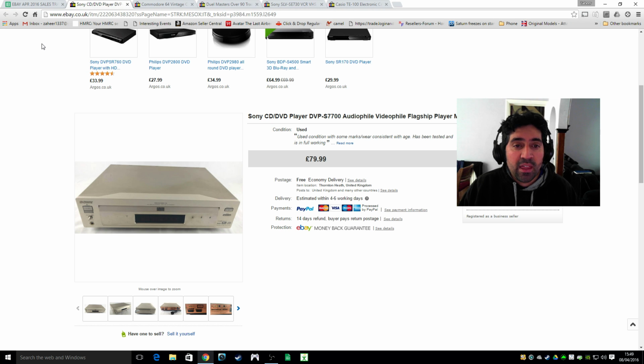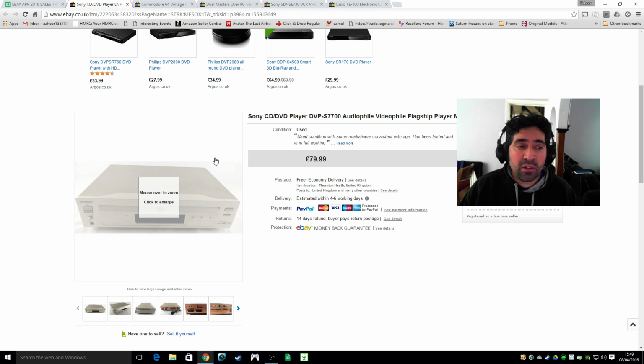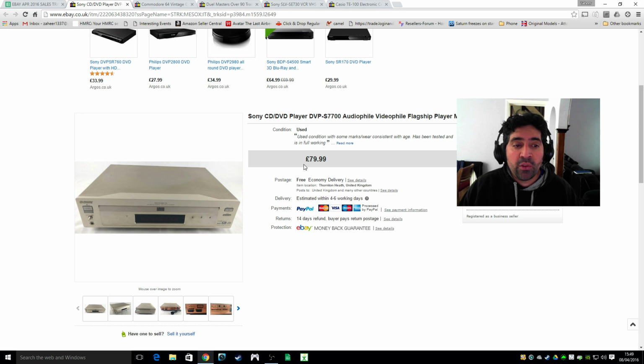Next item, this is something I would have liked to have gotten a bit more money for, but I took another low offer. I don't know why it's not actually showing it here, but this was on a best offer. This is a Sony audiophile DVD/video player. I paid £10 for this at my local Heart Foundation. Unfortunately, it didn't have the remote control, so that would have affected its value. But I think I got an offer of £40 or maybe 50. I think it was 40, and I accepted that.